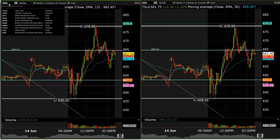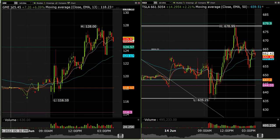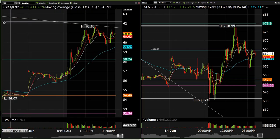Shop, we scalped that to the downside for about 5 points. Decent little trade there. We also did some GME long twice today for about, I think it was, about 5 points in total. Decent trades on that. PDD, 3 points on the long side.